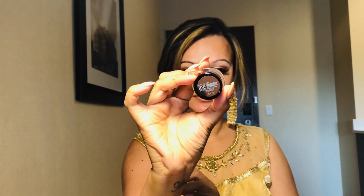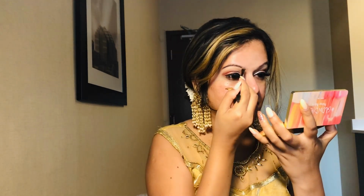And for eyeliner today, I am going to use the eyeliner from Sephora, and it's in the shade Blackest Black. For eyebrows, as usual, I am using the Maybelline gel eyebrow filler. It's in the shade Dark Brown. If you're somebody who is looking for a really good quality eyebrow filler, this is the one which I would highly recommend. It's the gel brow filler from Maybelline.